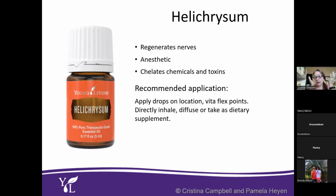Make up a blend, Aroma Life, and then add some extra Helichrysum to it and apply that to your neck every day, or your heart every day, or the bottom of your feet every day, so that it gets in your bloodstream, or your liver every day.